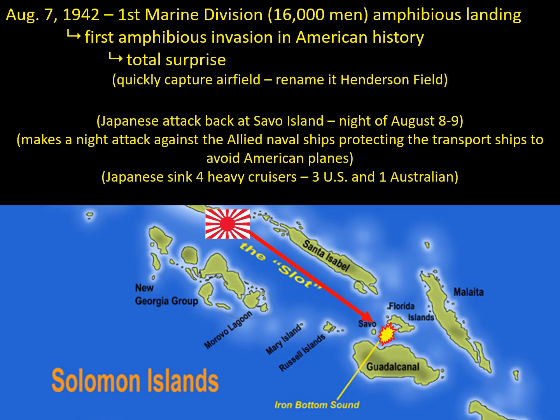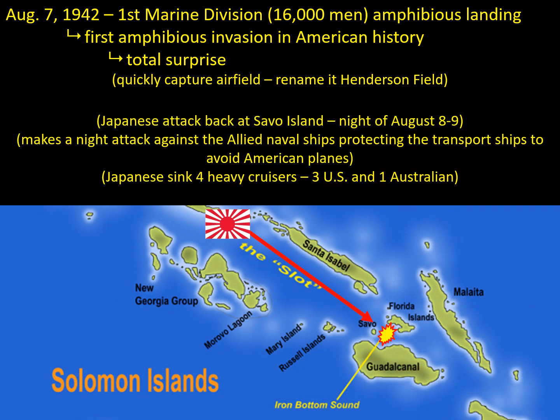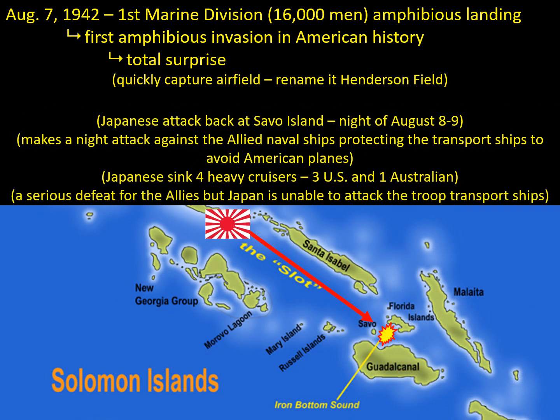The Japanese sink 4 Allied heavy cruisers, 3 American and 1 Australian. We see this artist rendition showing the Japanese. They turned on these high-powered searchlights, and they were able to pick out the American ships and sink 4 of them. However, they were never able to get through to where the troop transport ships were off the coast of Guadalcanal. So even though it's a serious defeat, they're still able to keep bringing men ashore.